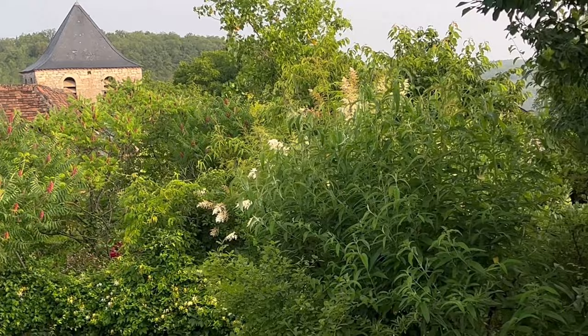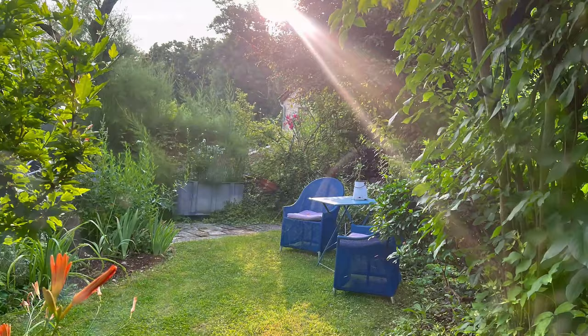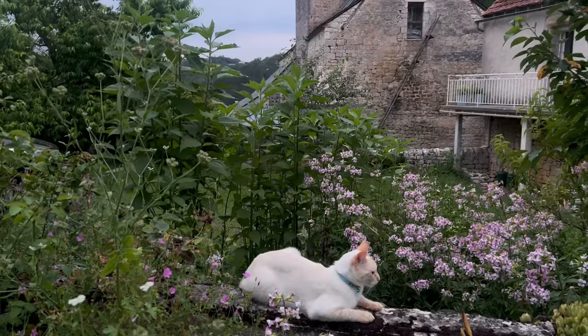Frazenay is a tiny little village. There are no stores or anything. It's just a little village where people live. This is the studio, and it's air conditioned, well lit, it's beautiful. This is the workbook that I make for the students that take my workshops. It has some essentials that they'll need for the week, and just bits of information, usually having to do with some of the places that we go or basics of plein air.